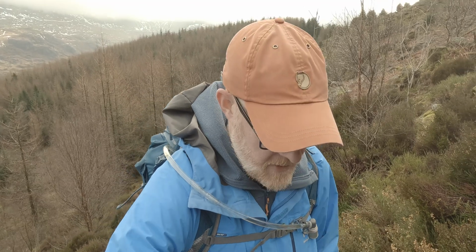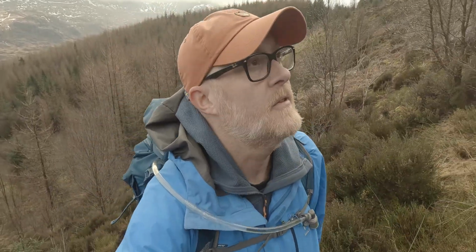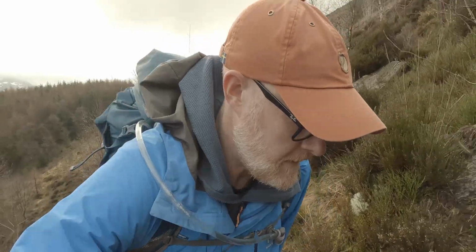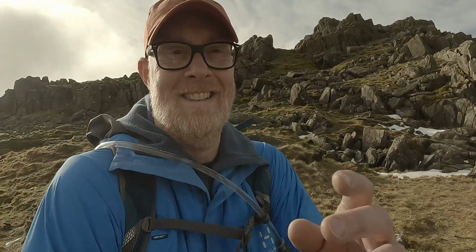This isn't the most extreme of climbs that we've done, but it's steep and scrambly. I think that's the summit of Harter Fell. Where the hell are we? Where am I? What's going on? Oh, snow in the sunshine. Don't mind if I do.